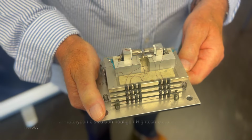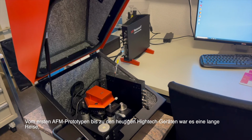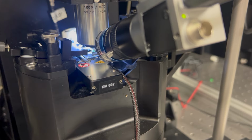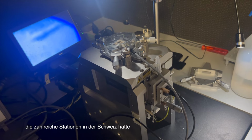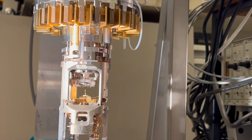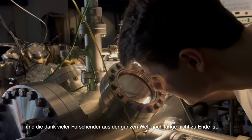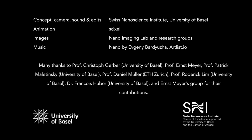The technology has come a long way from the first AFM prototype to today's high-tech devices, with several key milestones taking place in Switzerland. And thanks to the work of countless researchers around the world, this journey is far from over.